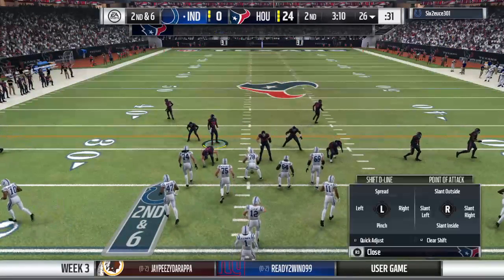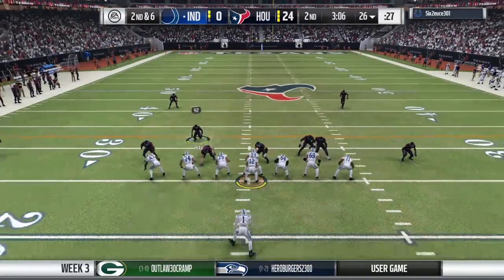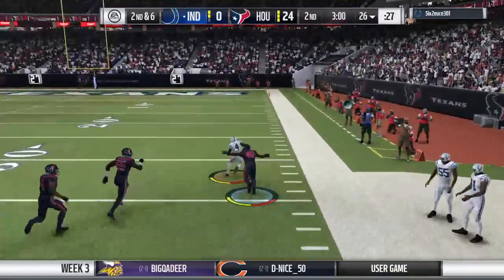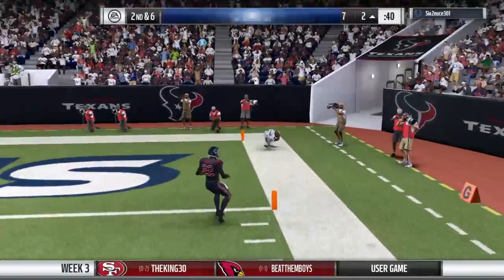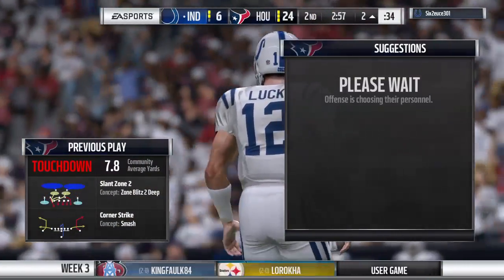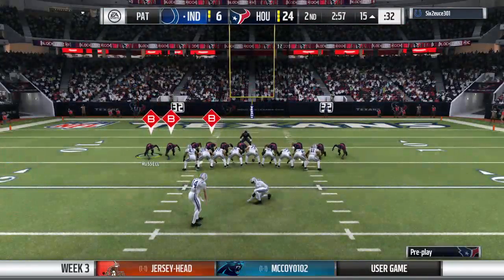But, boy, for a team that's had trouble running it the entire game, that's the kind of run they need, hopefully, to get themselves kick-started. Now it's locked. And Philip Dorsett hauls it in. Philip Dorsett by himself. Touchdown, Indianapolis. Philip Dorsett, his 2nd touchdown on the season. And the Colts are able to cut into this lead.